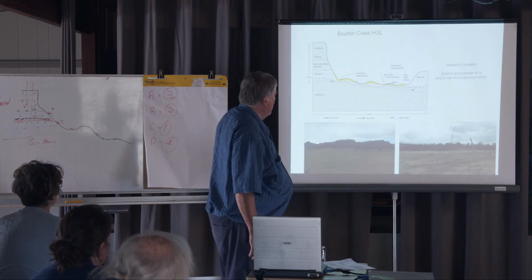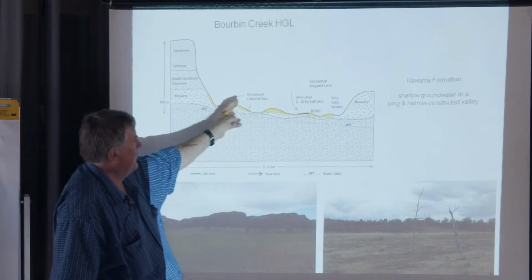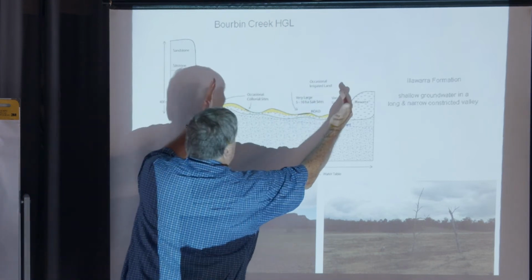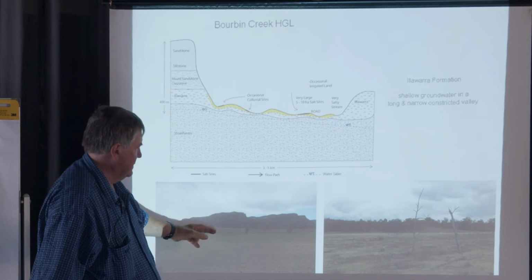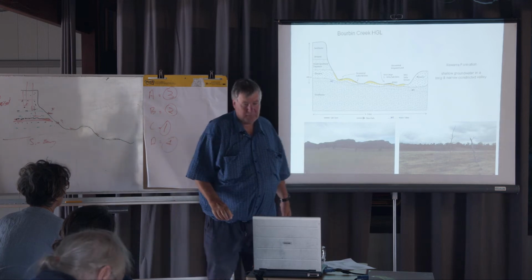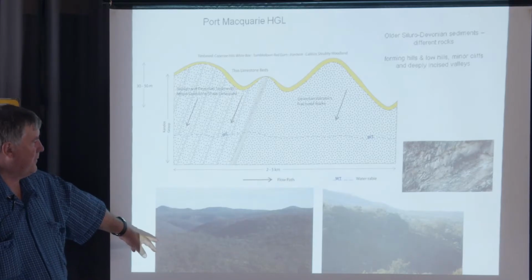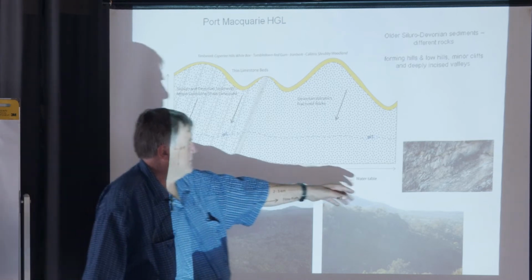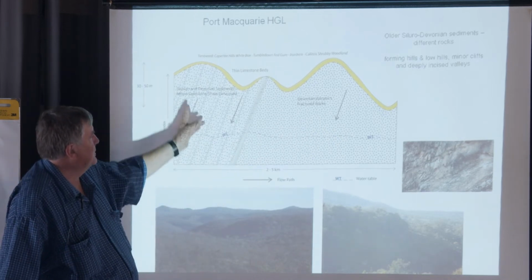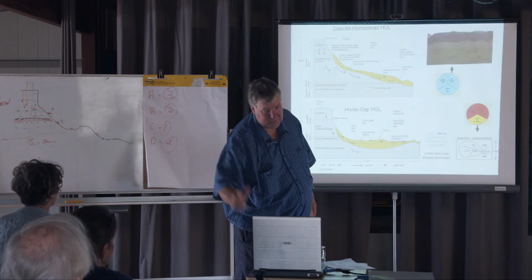This is Bourbon Creek HGL. It's basically this low landform. In the work we've done recently, we've collapsed all those low landforms into one landscape. So it's basically just those slightly rolling landscapes like we've got out the side here. Port Macquarie, once again, very rough, timber. The geology is up on its side, very shallow landscapes, Devonian fractured rock, forms hills, thin limestone beds, not very good agricultural soils, but very good park soils.